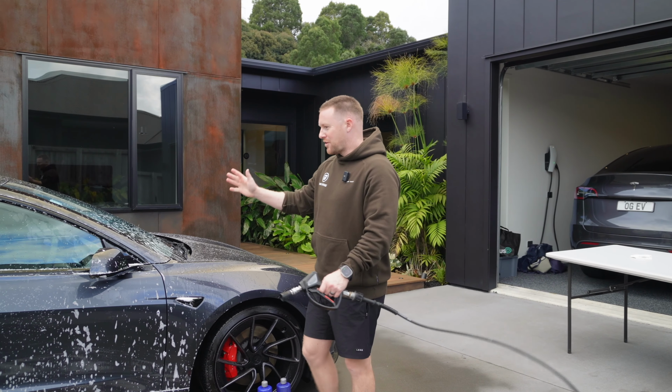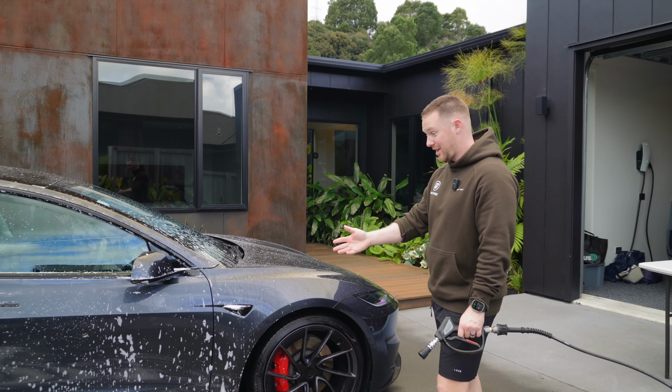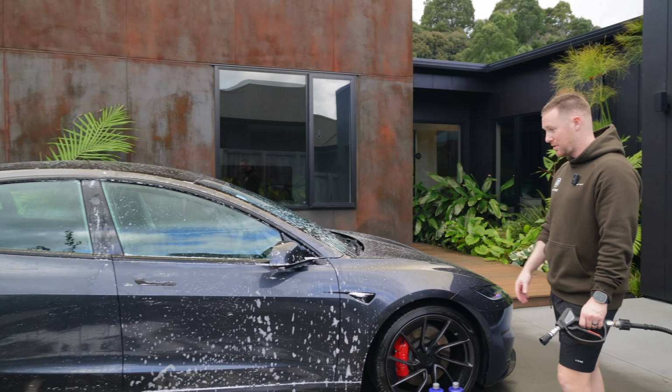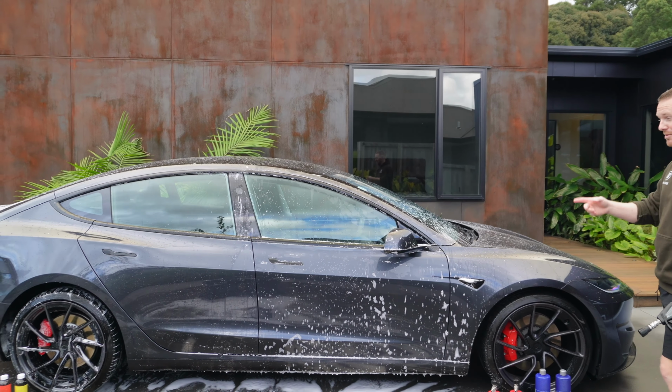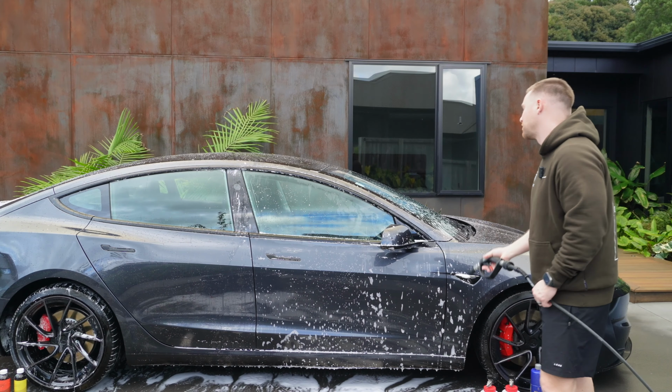Okay, final rinse off now. I'm actually a little bit nervous to see what the results are looking like here. I'm really hoping that we're going to have restored some of the properties of these ceramic coatings. We're going top to bottom, bottom to top, doesn't really make a difference right now. We'll keep it bottom to top.